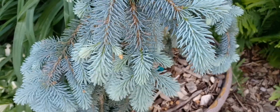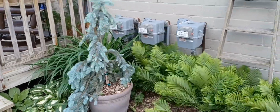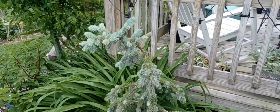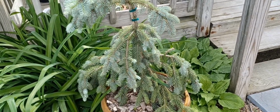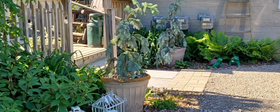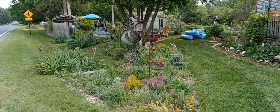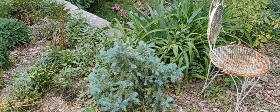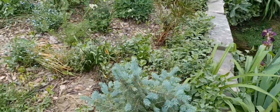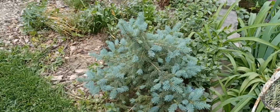The color on this is amazing. Same tree, less blue. Still beautiful. Another blue spruce that is absolutely beautiful. Different variety, but it does seem to have a little bit of a weeping habit at the top. I'm not sure that's on purpose.